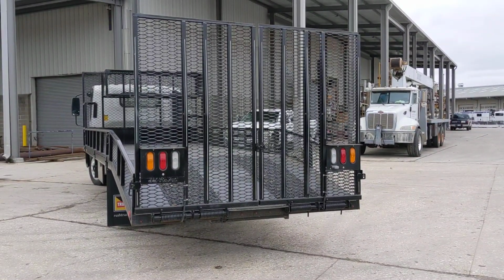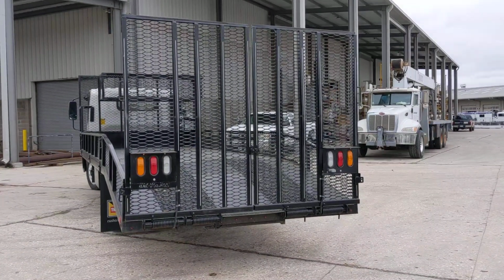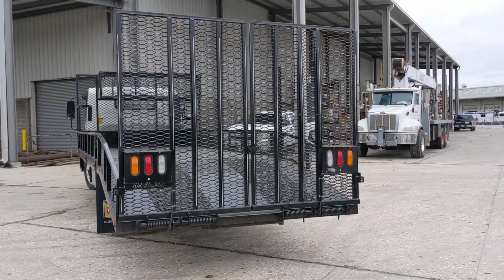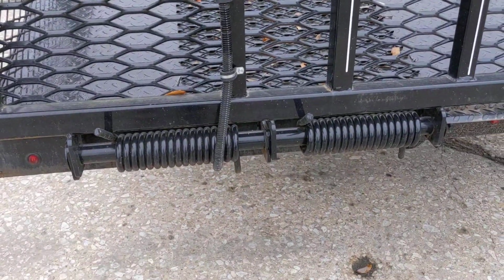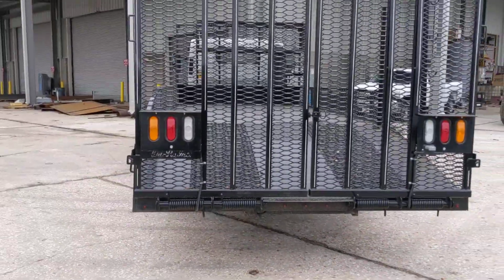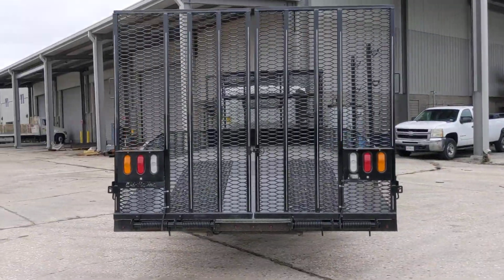See those ramps? That's a dual split ramp. So both of those sides fold down. Your lights, tail lights, are recessed. Double springs on the hinges. Very strong, easy to take the ramps up and down. And that whole dovetail, the ramps and the dovetail, are rated for 6,000 pounds.